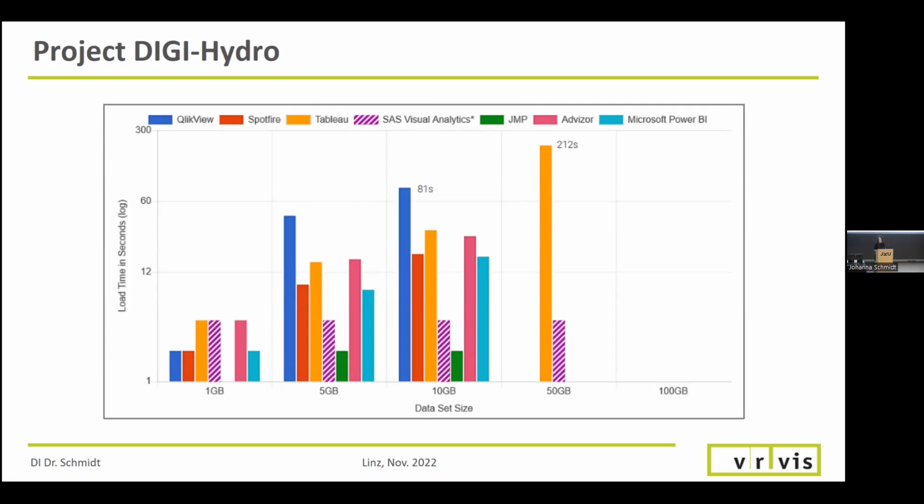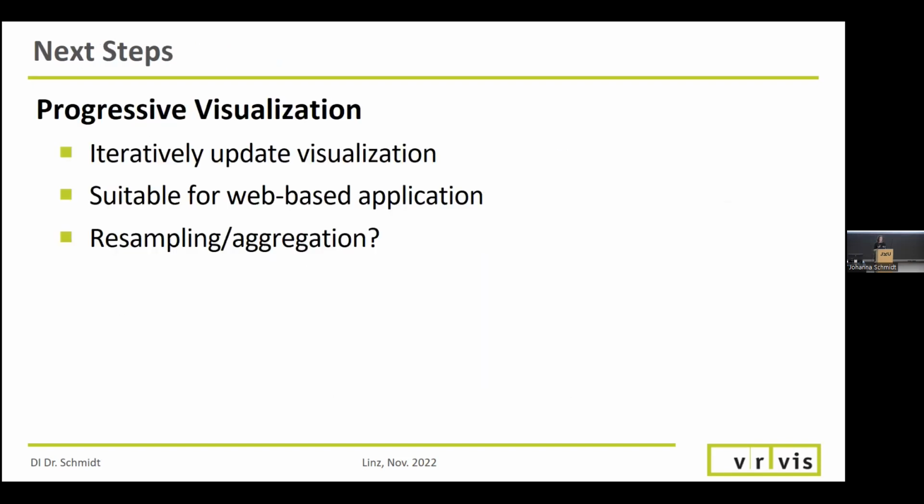But if you have a look at the data set size, then after roughly 10 gigabytes, all the tools reach a certain threshold and it's not possible to load large data into these tools again. And this is also the reason why we are currently looking into new ways how to visualize data, because also with our standalone tools, we've reached a dead end now. So we have to look for new ways how to deal with such large amounts of data.